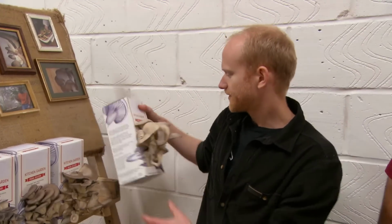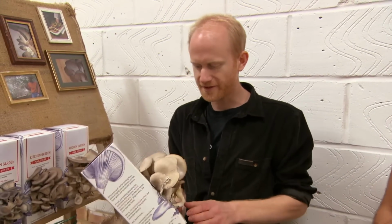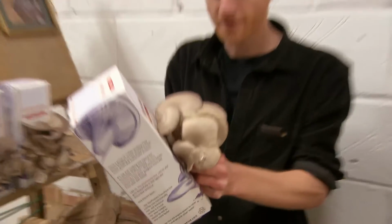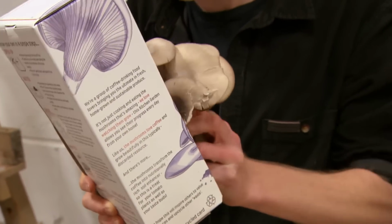So once the mushrooms get to this sort of size, they're perfect for harvesting, and it's really straightforward to harvest. All you do is just take the bouquet, try and get it all off in one go, hold it at the base, give it a little twist. So that's almost the whole bouquet.